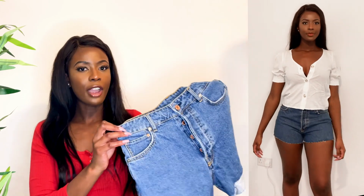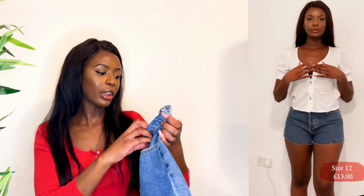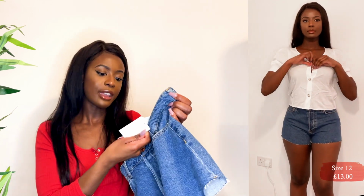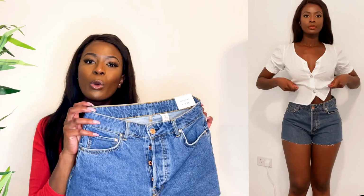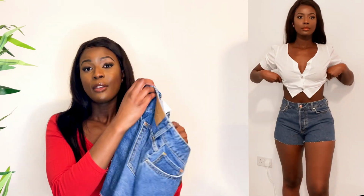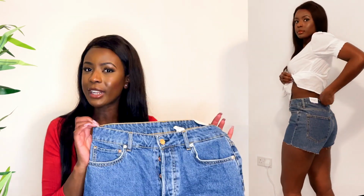So guys, the next outfit I've put together are these denim vintage shorts. They are in a size 12. Yes, they are. And they are £13. They're really, really nice. Obviously, the waist kind of just flaps open at the back, and that's quite usual for me on most jeans, and nothing a belt can't fix, so I'm not mad at that.